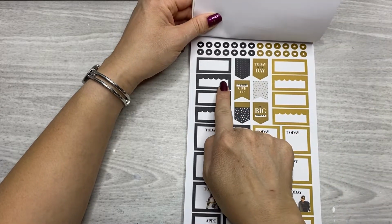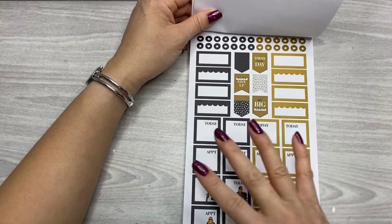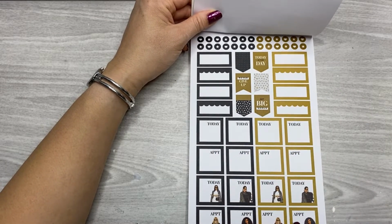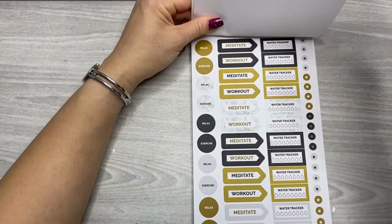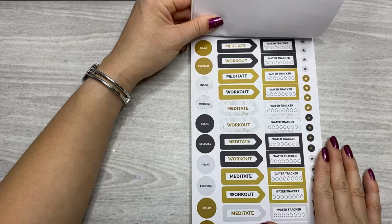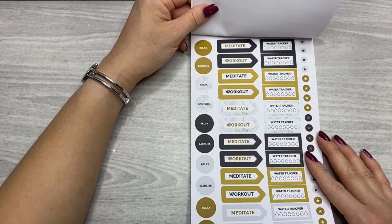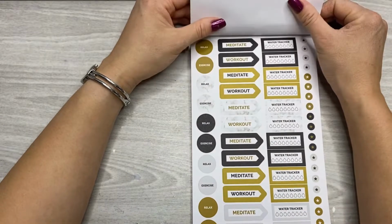I love the scallop detail on these boxes. We asked for more boxes and she gave us more boxes, friends. We have today, appointment, and then some that have these gorgeous girls in them. Remember that all of these are hand-drawn first and then made into stickers. So there is just so much work that goes into these stickers.